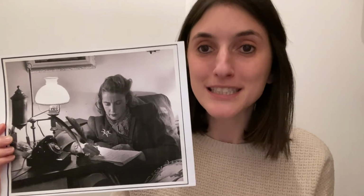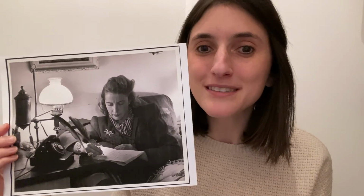Margaret Wise Brown actually wrote over 100 books, and most of them were for children. Many of her books, like Runaway Bunny and Goodnight Moon, are still very popular today. Have you heard of or read one of those books?